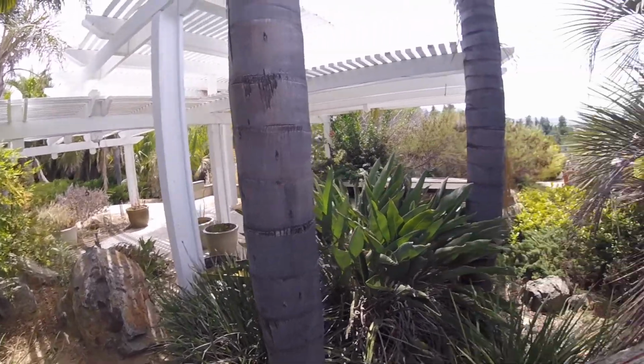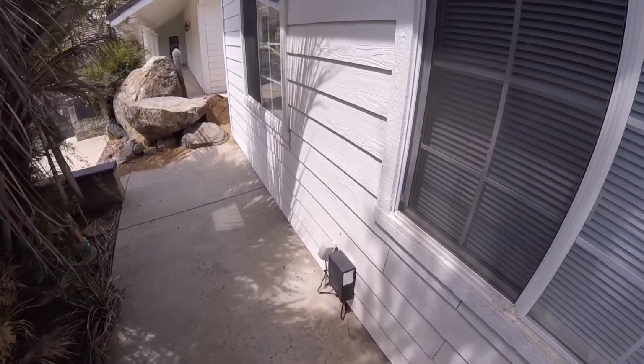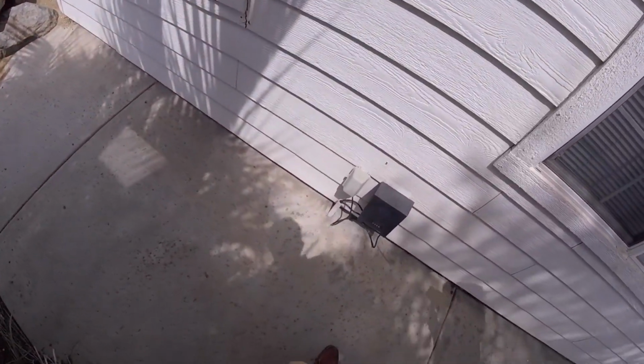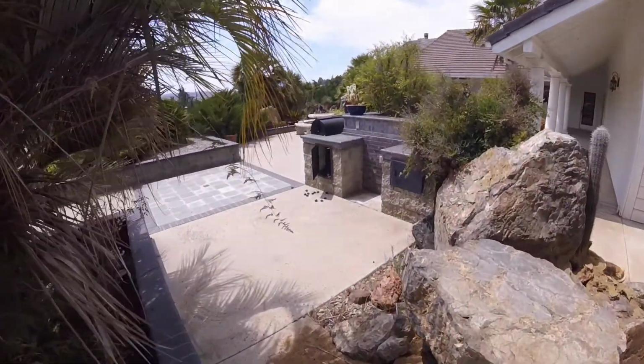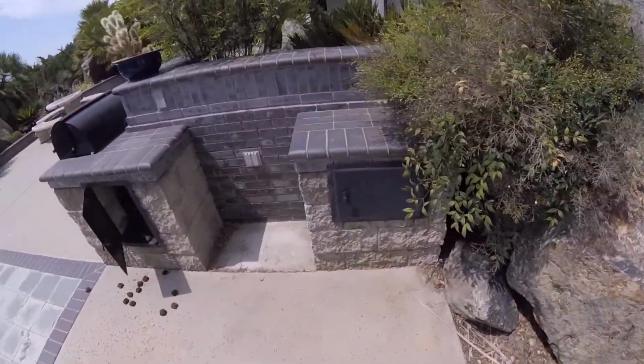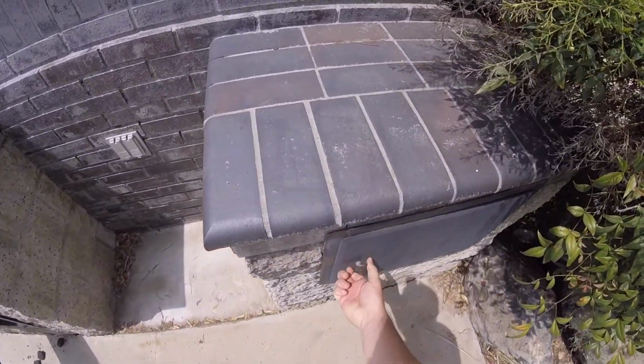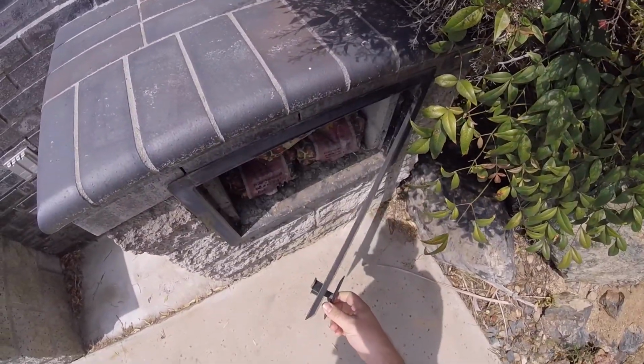I'm gonna ask him, where's the guest house? I said, I see there's an apartment above the garage, and I assume that was the guest house versus an apartment above the barn. Where is the guest house? That makes sense, right? Yeah. That's what I see. I don't see another one. Because he's making it seem like there's an apartment above the barn and then a guest house. Yeah, I don't know.